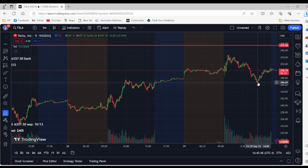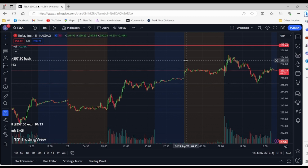So it rallied up a little bit, came back down a little bit, but still closed green on the day, closed up about 1.56%. So Tesla right now is trading, this is after hours by the way, so I'm not counting it. It closed on the day at $250.22. I think it's in the top left corner here. So what does that mean for my position?